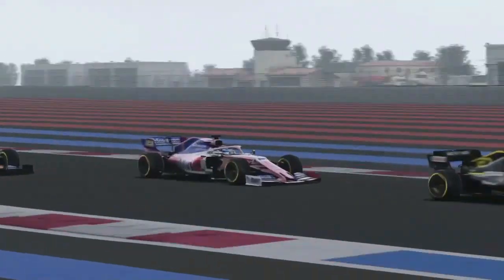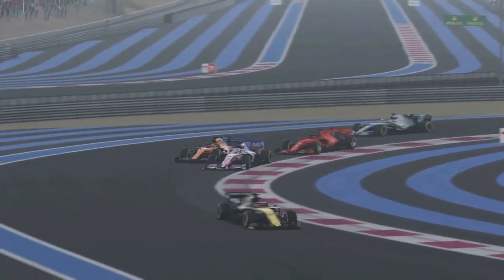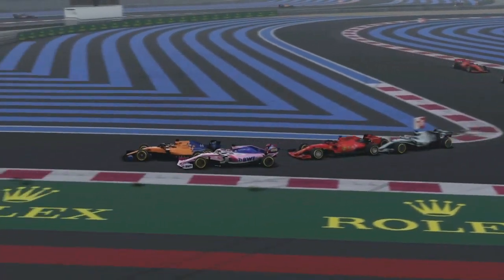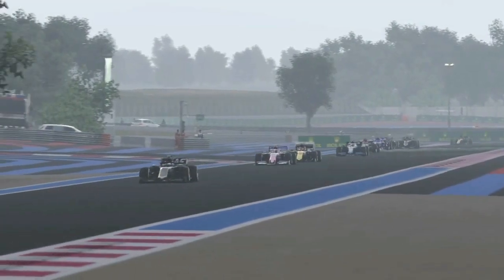Oh, look at Butler squirming all over the place. And I think Hamilton wants to take the opportunity. A big lock up from Perez. And keeps his foot firmly planted in it. There we are. This is holding everyone up very nice. Look at us push Devon Butler through the corner. Keep on pushing him, as someone would say.